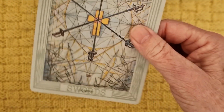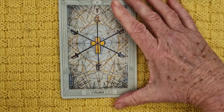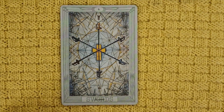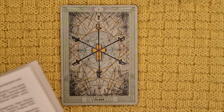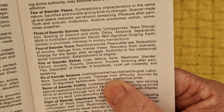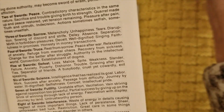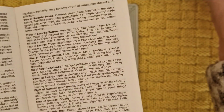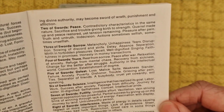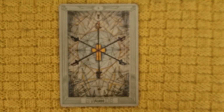It says the perfect balance of mental and moral faculties, hardly won and impossible to hold, interprets the idea of science. And then on page 13 it says intelligence that has realised its goal, labour, work, success after anxiety, passage from difficulty, journey by water. So it actually echoes the Rider-Waite-Smith image there in its description, doesn't it? And then ill-dignified, or in reverse, selfishness, conceit, intellectual pride.